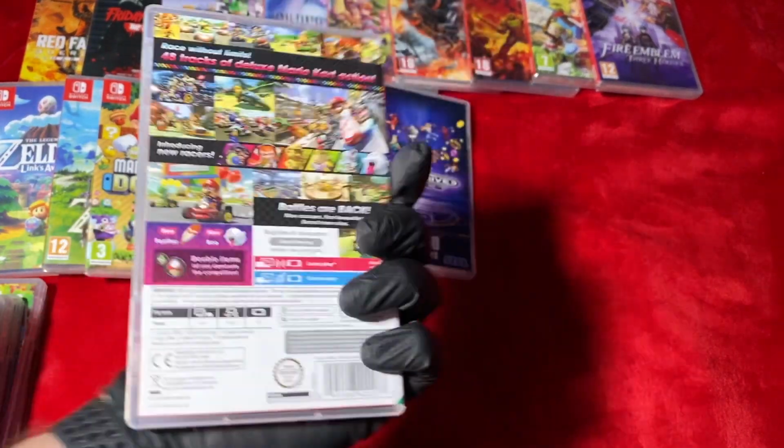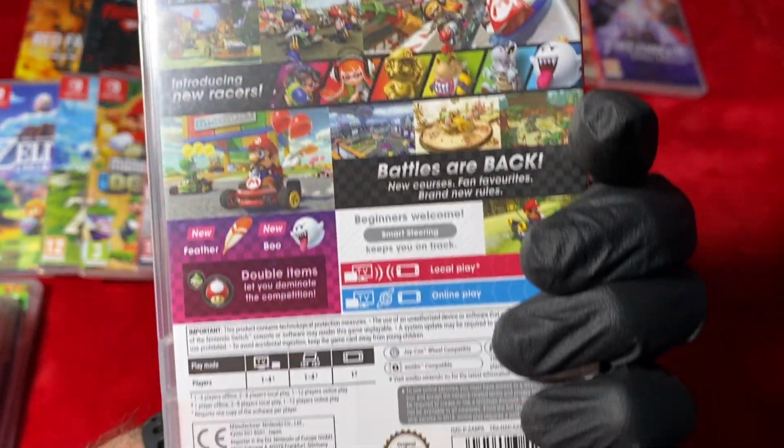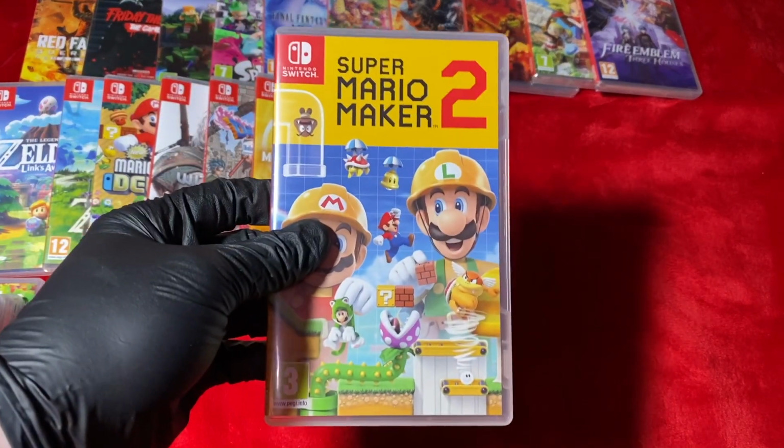And for a racing game, I decided to get Mario Kart 8 Deluxe. It was one of the first games on the Switch, but I had to get it. I've played it already, but it's just one of those games you need in your collection.